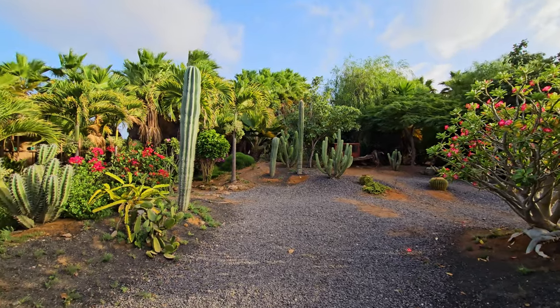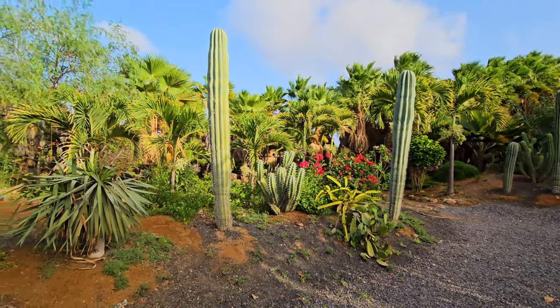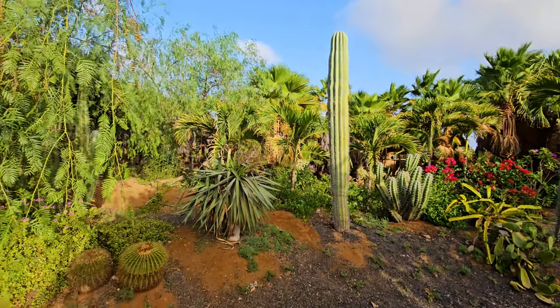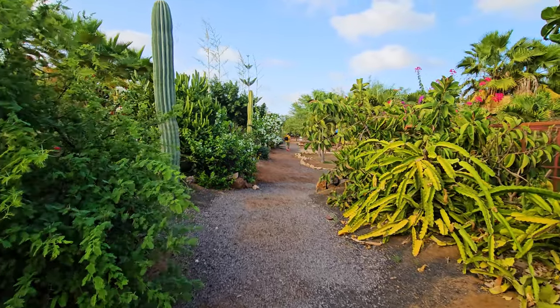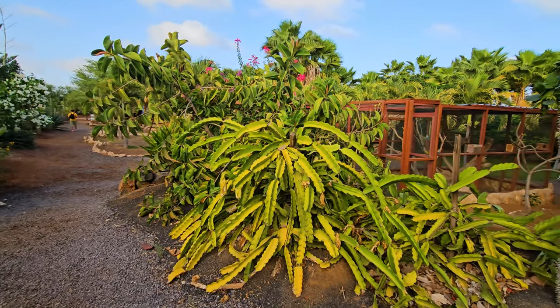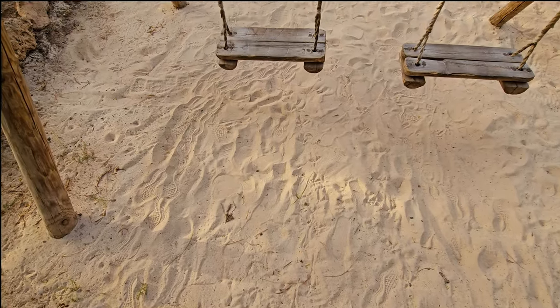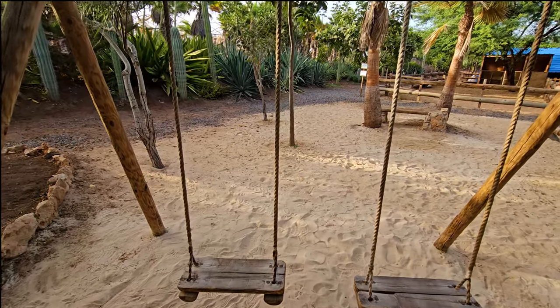Our first stop was the Cactus Garden, and as you might know, cactuses are fascinating plants, known for their ability to thrive in arid and desert environments. They are characterized by their unique adaptations, such as succulent stems, spines, and shallow root systems. These features help them conserve water in harsh conditions.